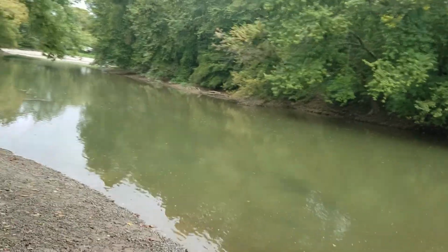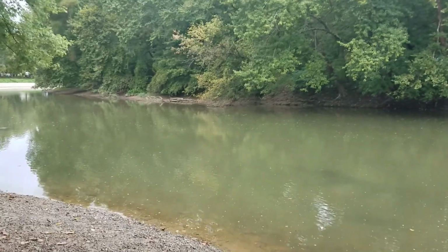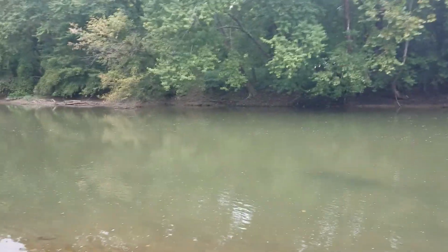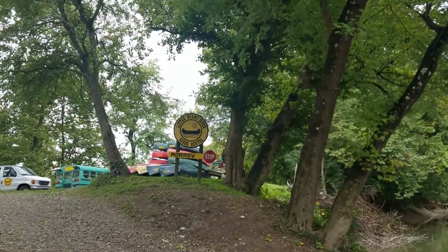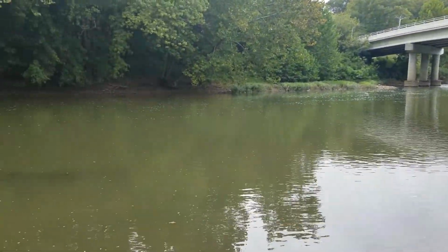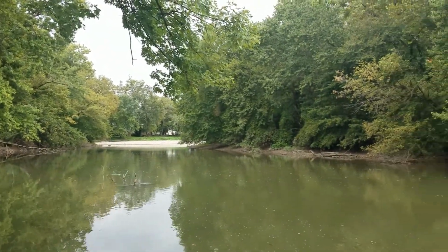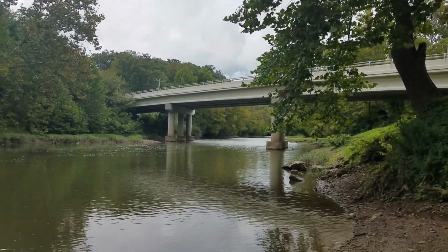It's beautiful. It really is. This is about, I'm gonna say, a good 25 miles northeast of Cincinnati. There's Little Miami River Canoe Rental here in Morrow, Ohio. So if you come through here, there's several places to rent canoes, so you do have your options as far as that goes.